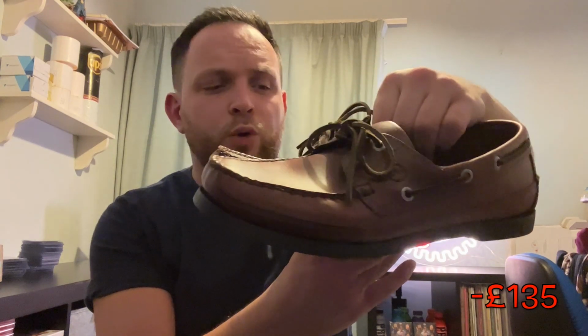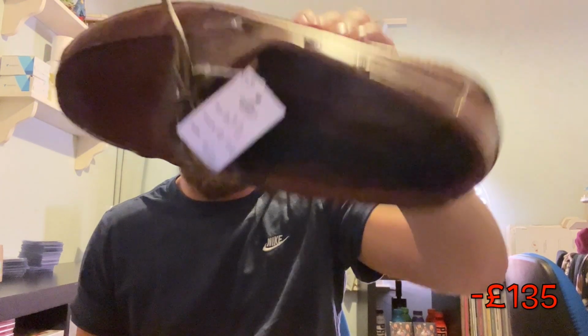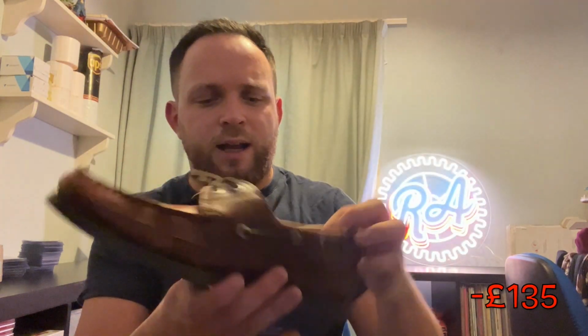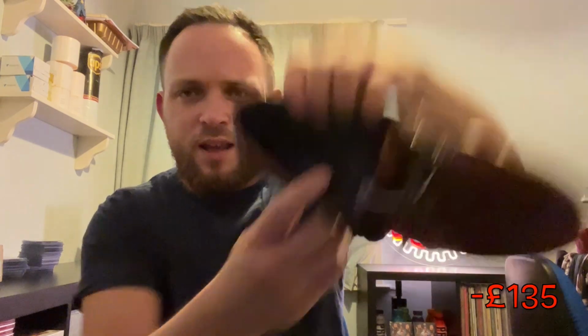We've got a pair of Orca Bay shoes. Orca Bay is very, very easy to identify. It literally says Orca Bay on the soles, and it has a little symbol of a sea inside the sole. They cost £10, and we should be looking at least £30 back in the spring slash summer.